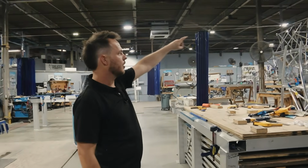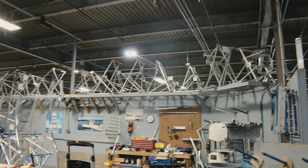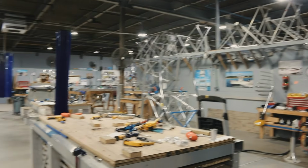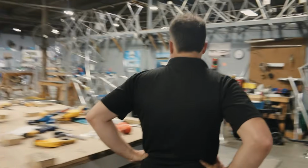Up top, we got all these sorts of metal jigs. Suppliers or our manufacturers, they'll give us a sample of their console, and we'll design the T-top based off of that, and then we'll make these metal fixtures so that we can mount them, with the mounting points all in the same spot.